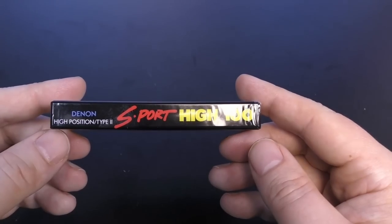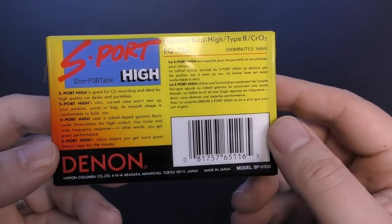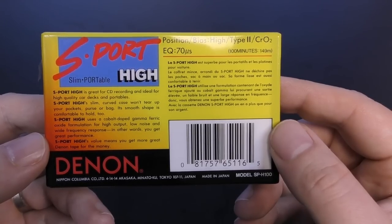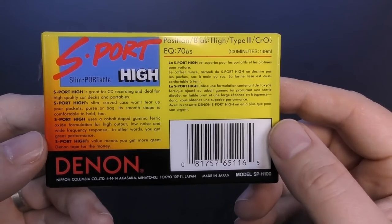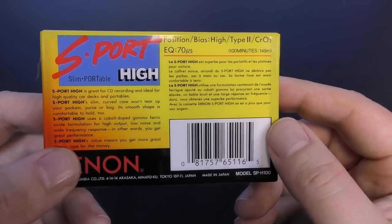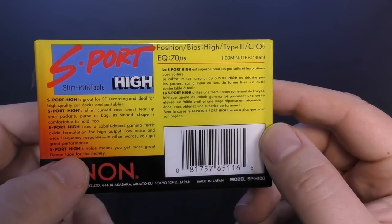Let's have a look what else. High position type 2. Let's see what it says on the back. It's great for CD recording and ideal for high quality codecs and portables. Slim curved case, won't tear at your pockets, purse or bag. It's a smooth shape, it's comfortable to hold too. Okay, so it's cobalt doped gamma ferric oxide for high output, low noise, wide frequency response. High value means you get great Denon tape for your money.